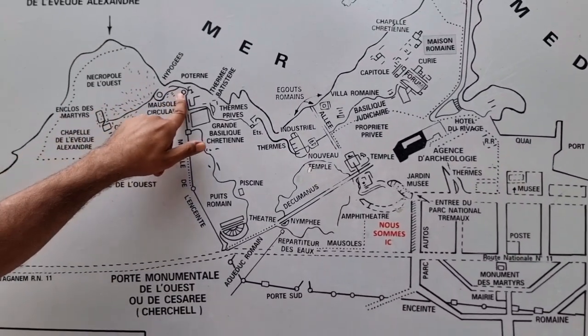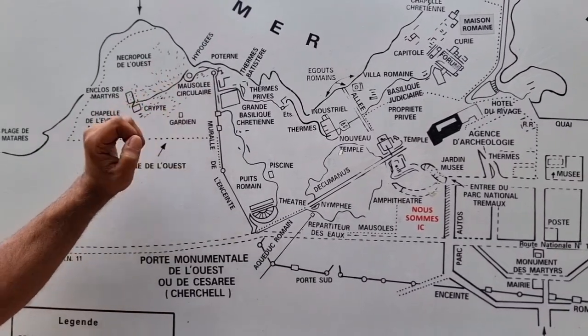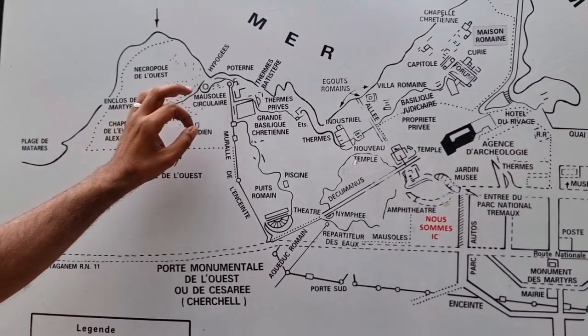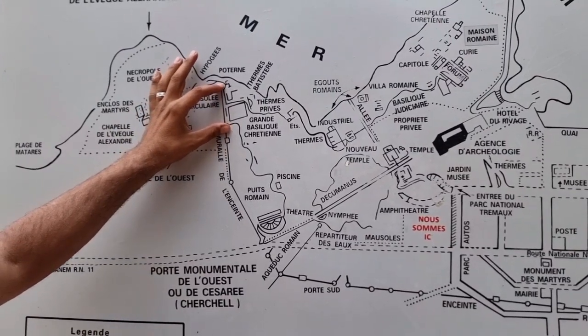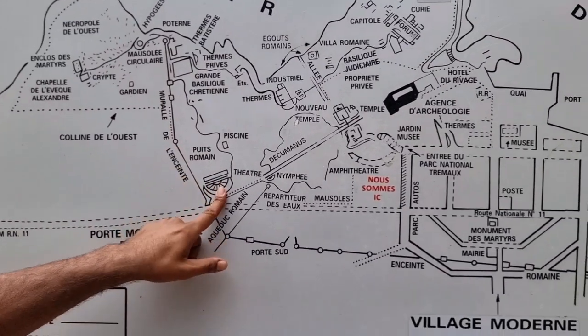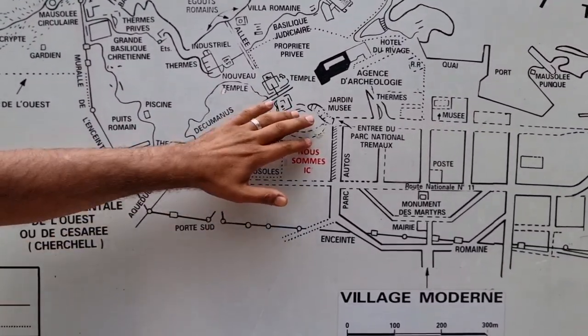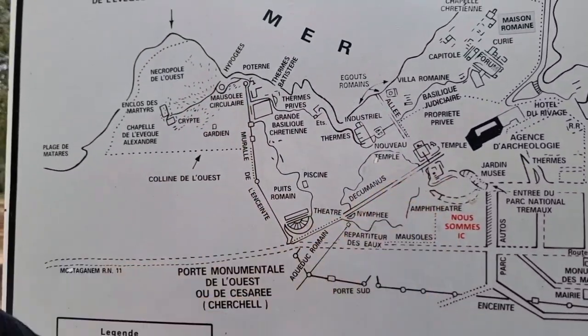Here we have the rest of a control tower. Do you know Albert Camus, the French writer? This is a place of inspiration for him. Then the big water reservoir of the city, next to the Basilica and next to the theater. We have a theater, and the last thing to see is a fountain. So we will see all these things, and I hope you like it.